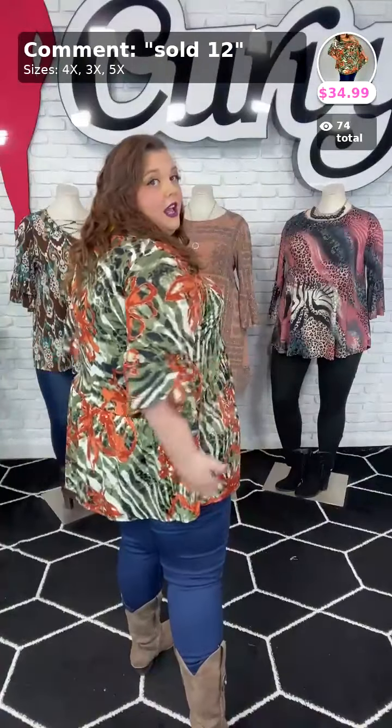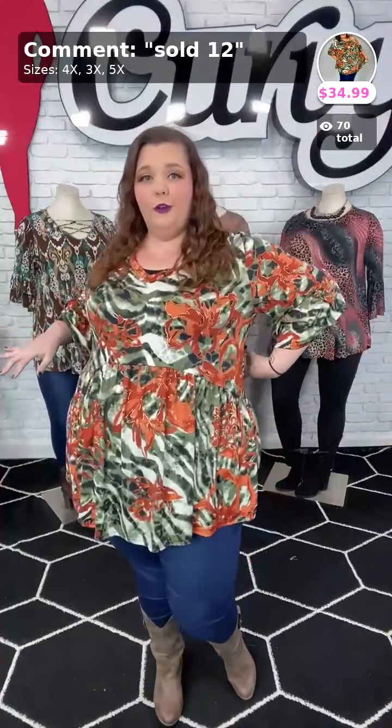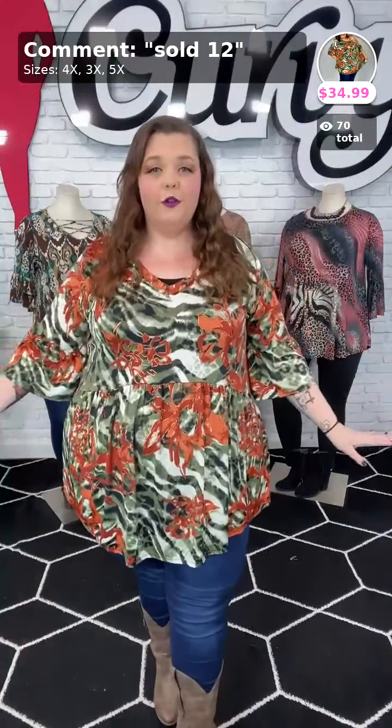I would love to go out with this. It hides my bottom, so I'm not worried about that showing. And y'all, these are fall colors and they are beautiful. I would love to go out on a date night with this shirt or have pictures taken. It is absolutely beautiful. Sold number 12, I'm in the 4X, and as you can see, there's no rolls showing. There's no little pockets of fat. Beautiful. Pick it up, put it in your cart, and you are going to love it.